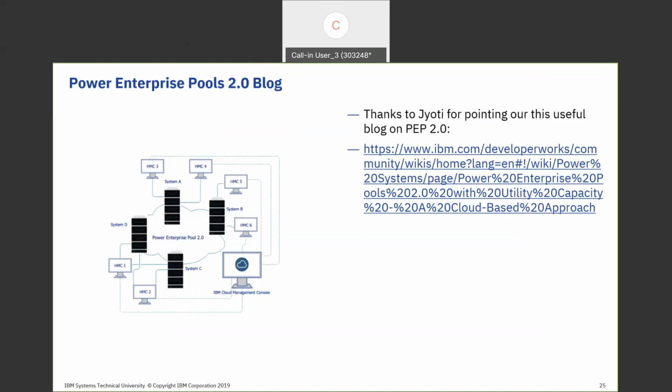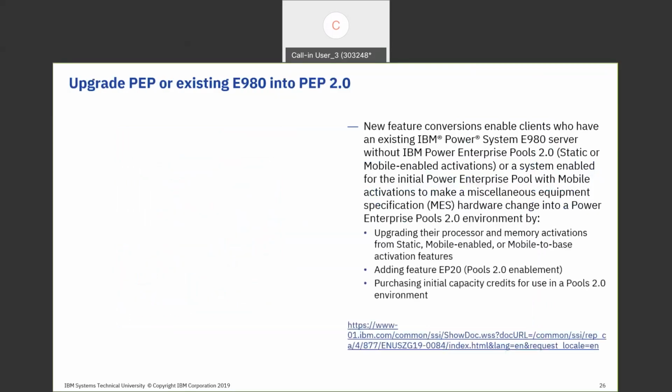And also, as I mentioned, we've fairly recently announced the ability to do upgrades. So we can now do upgrades from existing pools up into Power Enterprise Pools 2.0. So you can do this from existing E980s. So if I've got E980s I've sold that weren't originally in a pool, that's all right. You can, if you want to, upgrade into this space.